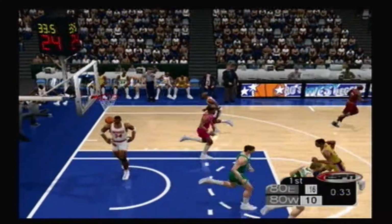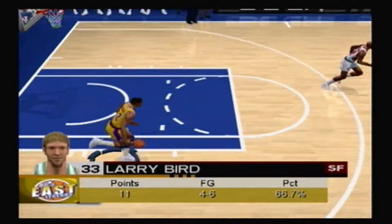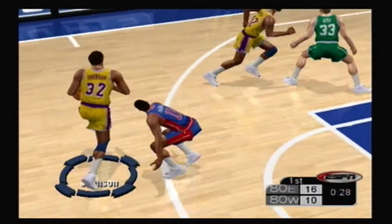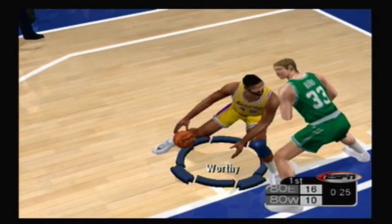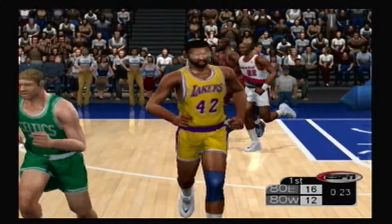Launches from beyond the arc, hands it and gets his 11th point of the game. Bird is in control of this game, and the way he's playing it is no surprise. He is really putting on a show. Flare, flare! Back it down. Worthy shoots from 13 feet out, banks it in!